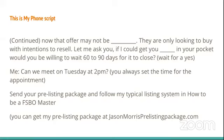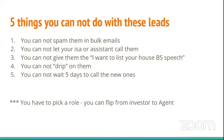It's really that easy. So guys, now I want to tell you, Zillow buyer leads, I feel like there's some misconception with them sometimes. A lot of agents think that they can do things with them that they can't. They think that the leads are coming through because they want to list with Jason Morris. They are not. When they come through, they don't know who Jason Morris is, right? All they know is they filled out a form on a website wanting a cash offer.